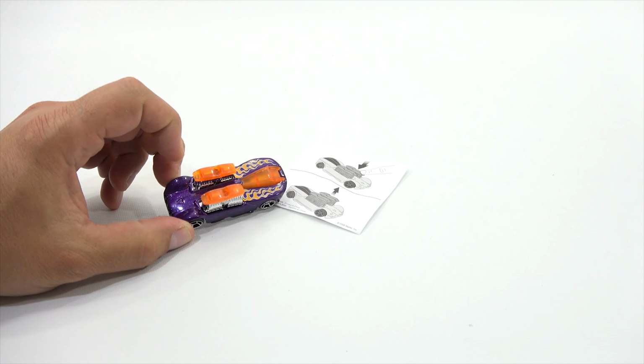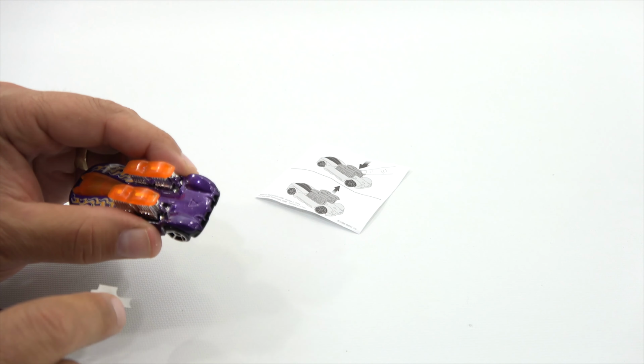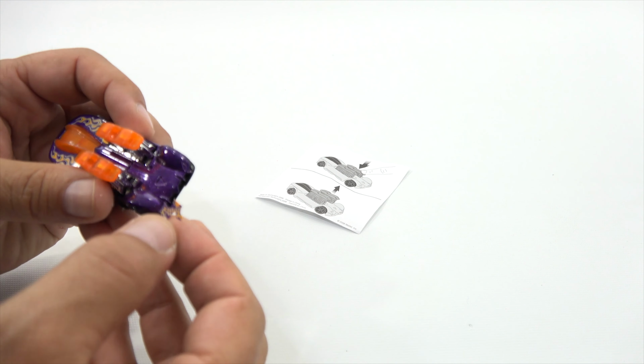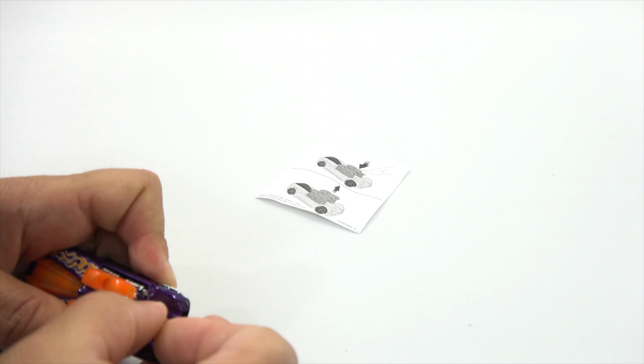That's kind of cool. I do like that flame. And then A goes in this little section here. Now, fortunately, it looks like it doesn't cover up that little bonus. See the little indentation in there? And it's not covering that up, which is nice. Why cover up a nice feature with a sticker?